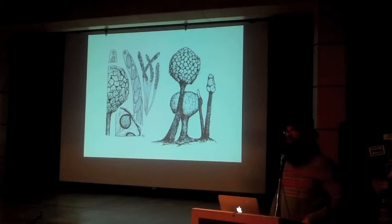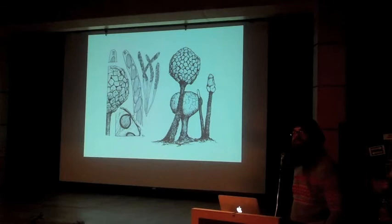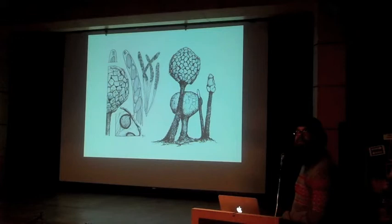Well, what portion of the things that you found both in Ecuador and Taiwan would you say you were able to identify based on nothing but macro characters? Zero. You have to look at the spores for these fungi to get them to species. You can get them to genus by macroscopic characters, but you need the spores to get them to species.